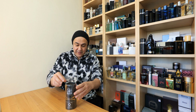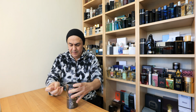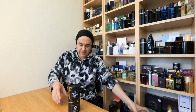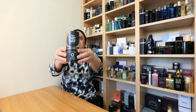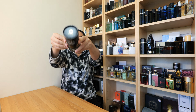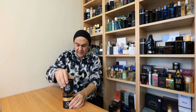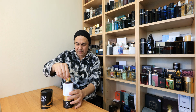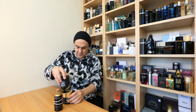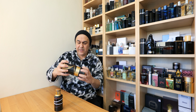So sorry about the noise. It's a cylindrical box. Okay, so it's a cylinder box. It's a cardboard. It says Orientica, and the details are there. And it opens like this, and the bottle comes out like this. For under £15, the presentation is okay. It's not bad.